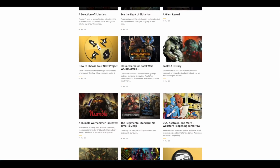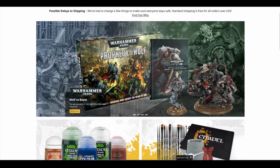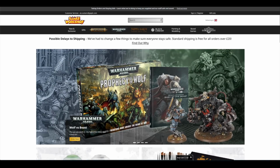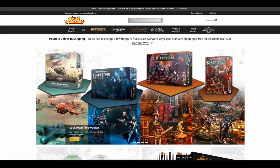Before there was a funny video by James Workshop, if you saw that over the past couple of weeks. But if you go onto Games Workshop, this is what the UK store looks like right now, and you can pretty much buy most things. It says possible delays to shipping. I've made an order. I bought some clippers and some files and things like that. Again, I think it was last week, and they still arrived within a few days.